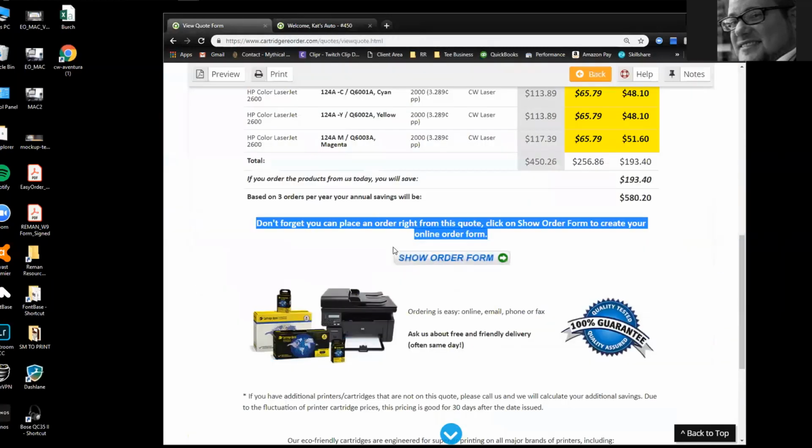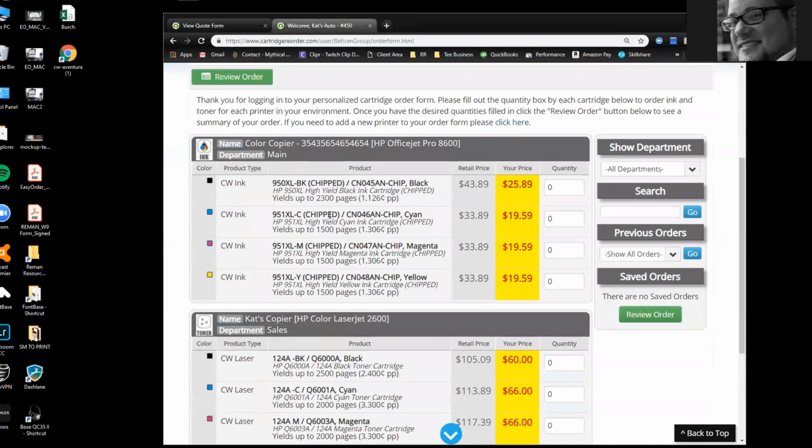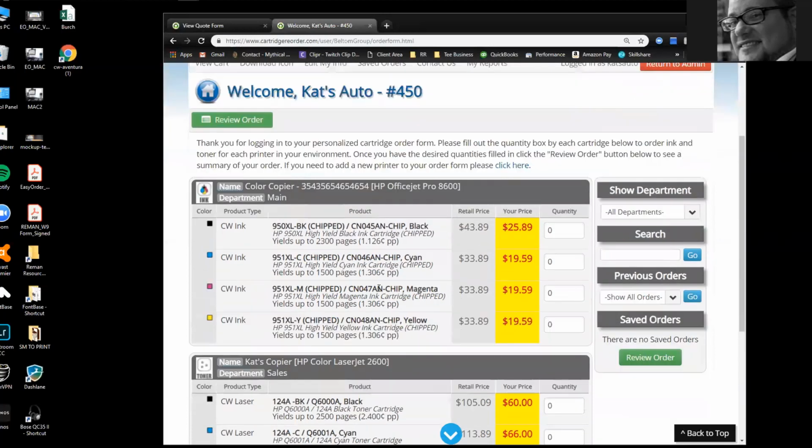So they go right from this quote and they click Show Order Form, and it basically pops up this order form. What it does is convert that quote that we were just looking at into a working order form, and then they're looking at something like this that has the quote items that we were just looking at on it, and they can actually put quantities in and place an order directly from the quote.